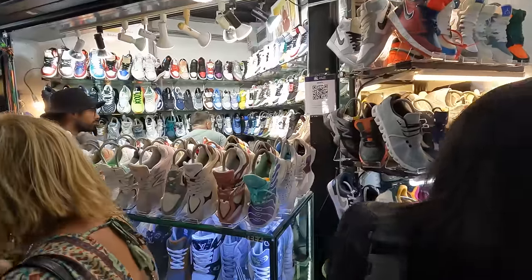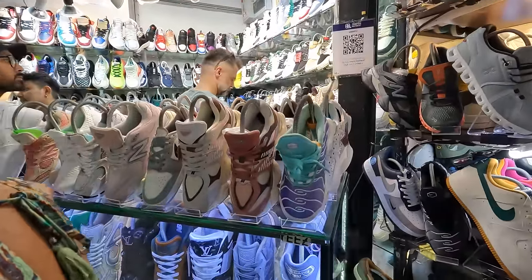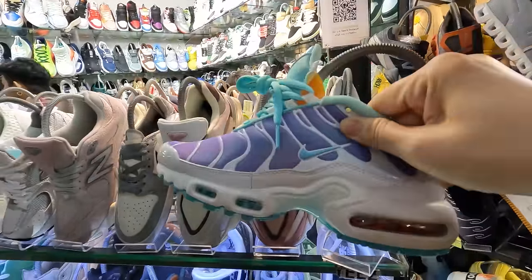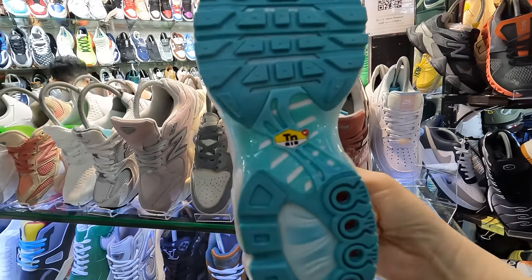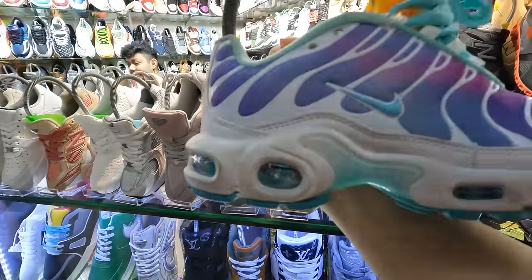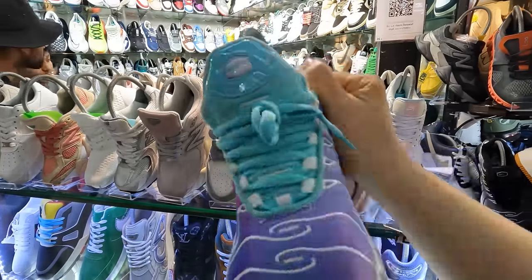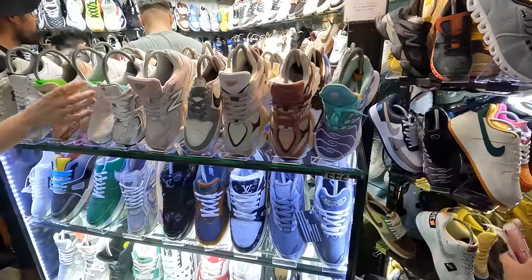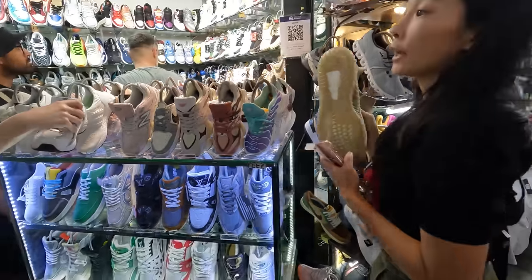It looks like people are buying a bunch of shoes here. I see a Nike. These are totally fake. But there's so many people here. Wow. I wonder how much they are.